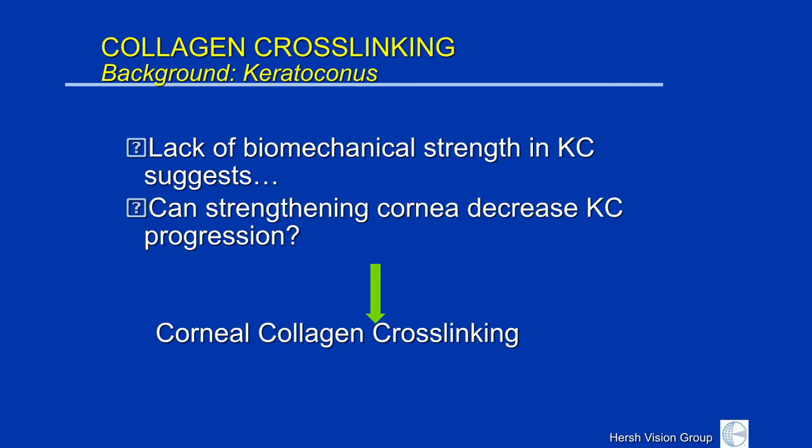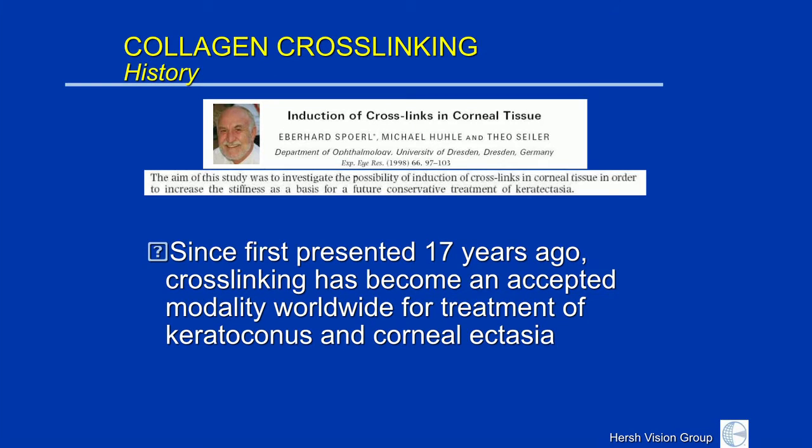Given that the inherent cause of KC is a lack of corneal strength, the question arose, if you can strengthen the cornea in some way, can we diminish keratoconic progression? It's now about 17 years ago that the concept of corneal collagen crosslinking was introduced. It was first discovered, so to speak, in Dresden, Germany, in Dr. Theo Seiler's laboratory, where they were looking at corneal structure and corneal biomechanic strengthening. So the first study said that the aim of this study was to investigate the possibility of the induction of crosslinks in corneal tissue in order to increase the stiffness as a basis for future conservative treatment of keratoconus, ectasia being thinning of the cornea a la keratoconus.